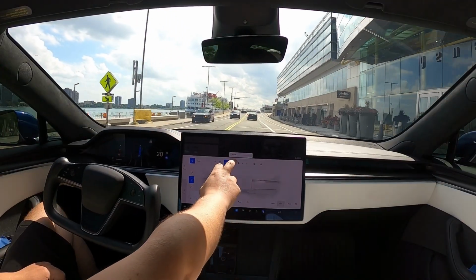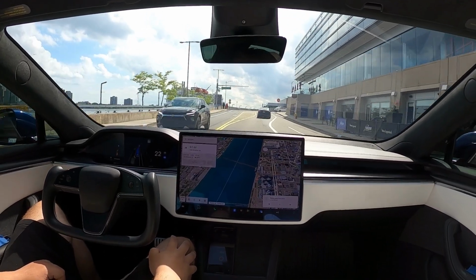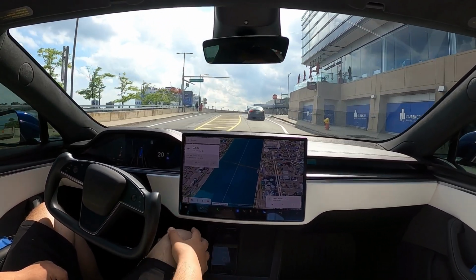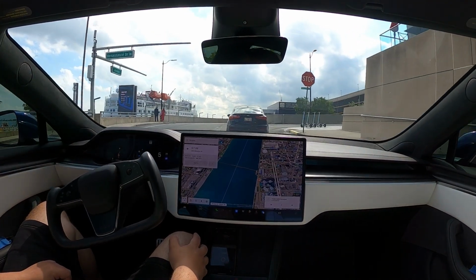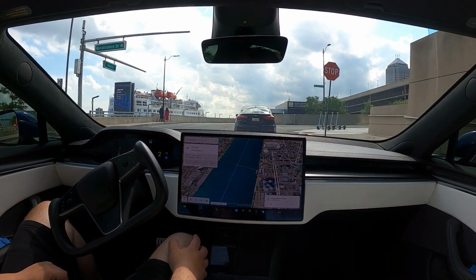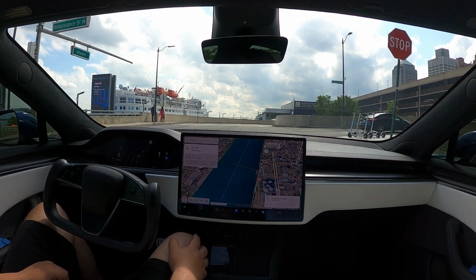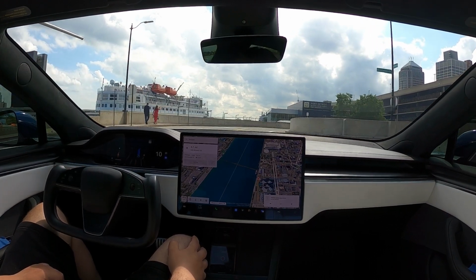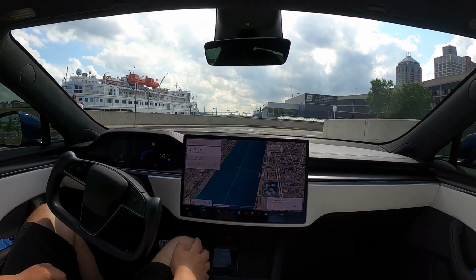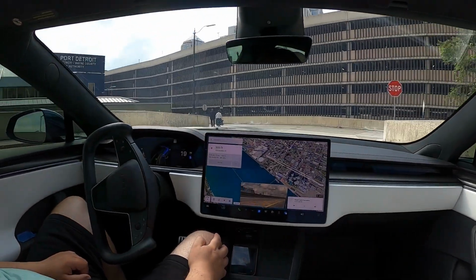Let me turn on this air. It's getting a little chilly in here. Okay. Yeah, they opened all of this up. I think they were doing some type of construction. I think people are attending a wedding on that.